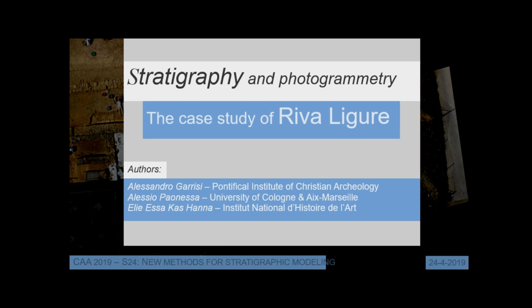I'm presenting the case study of Riva Ligure, where we tried to develop a method to record with photogrammetry the stratigraphy we were digging. The main goal of this presentation is to try to describe the method. We started with a traditional drawing method on paper, widely used in Italy, and then we switched to a method only with photogrammetry.